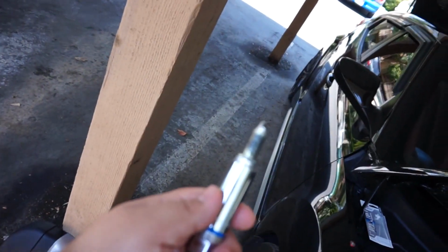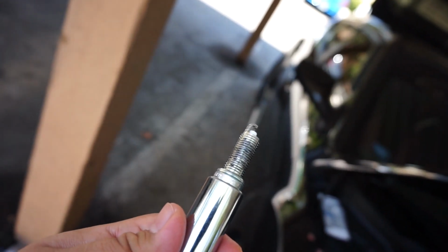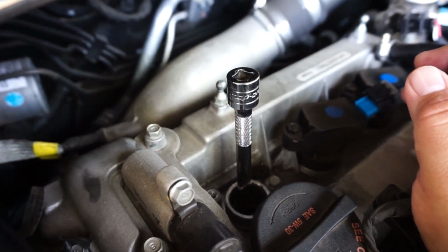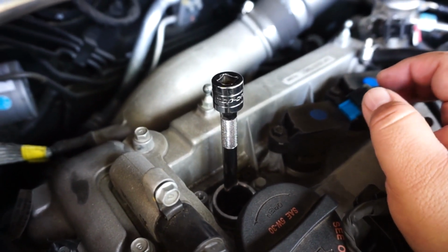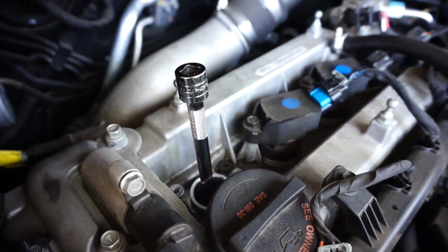Alright, and then once smeared, it should look something like that, just inside the threads, down the middle. And now to put it back in and tighten. A few things when you put it back in. I know this sounds really obvious, but make sure you put it in centered. There have been times where people somehow get the spark plug in there offset, and that is not fun, especially when it comes time to remove.